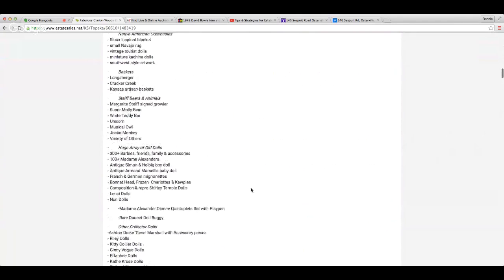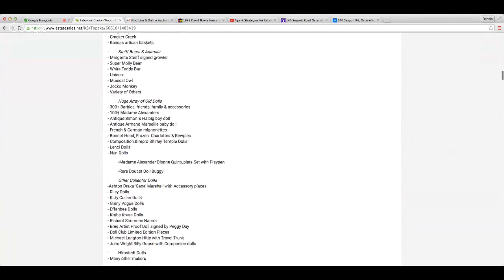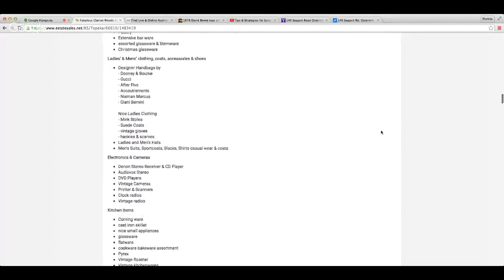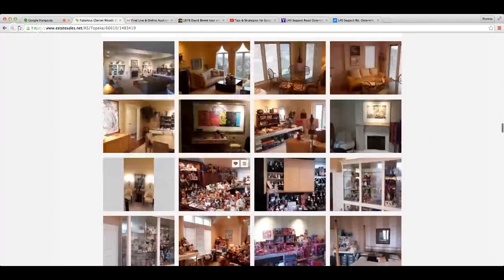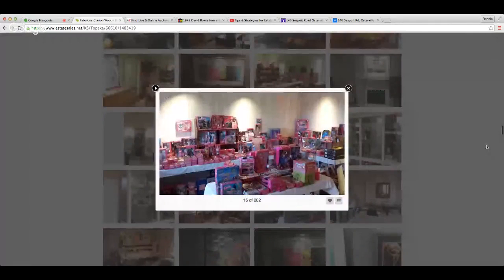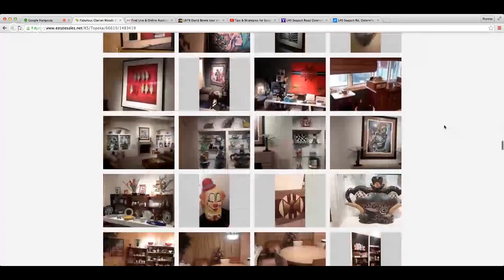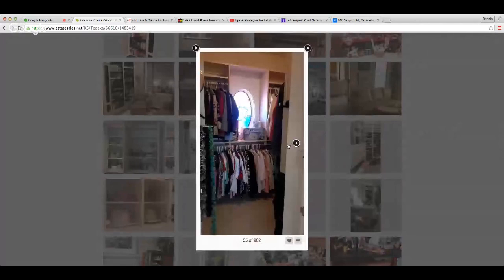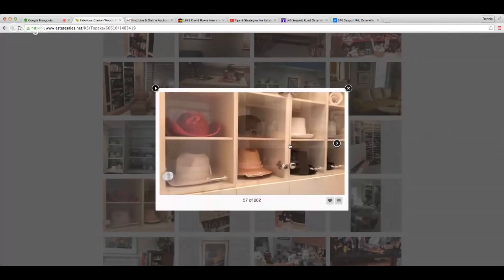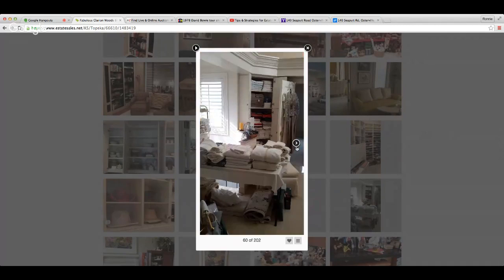All kinds of things like here. Buggies and 300 plus Barbies. Holy shit. That's a lot of dolls. But you could imagine there'd have to be something in this house that's so big. A lot of trinkets.